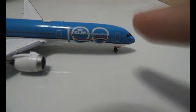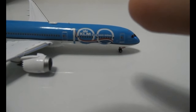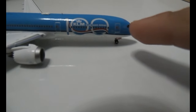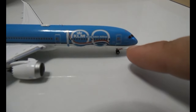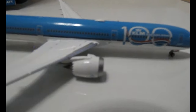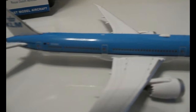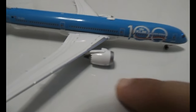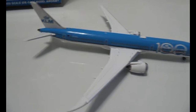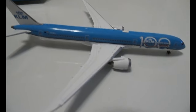You have front emergency exit, KLM Royal Dutch Airlines logo, the 100 logo with that Netherlands flag flying through. And then you have the SkyTeam logo, you have the Air France and KLM logo, and then the name of the aircraft. And then you have the front cargo bay door. And then you have, looking at the back, very detailed once again on the engines. You can see the KLM logo right there. Flap slots, all the lines that indicate those parts of the aircraft, very detailed.